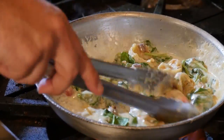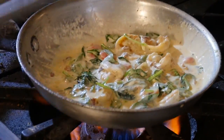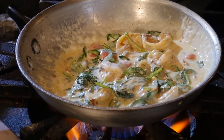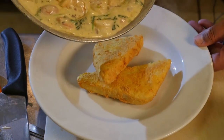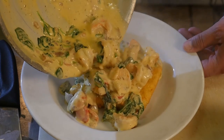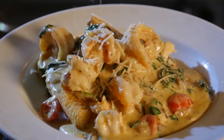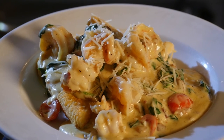Once that starts to thicken up, it's pretty much done. You just season it, salt and pepper, a little Creole seasoning if you want. And then we're just gonna pour it over our fried grit cakes. And this is my Southern Classic Baby Brin's Shrimp and Grits.